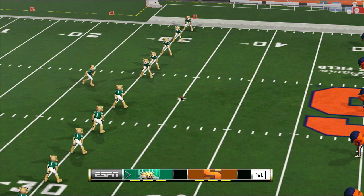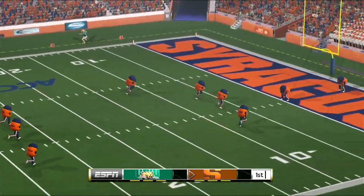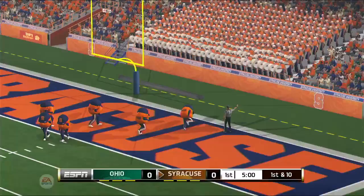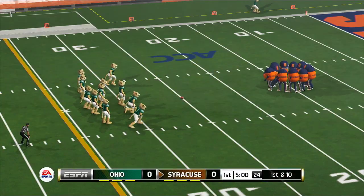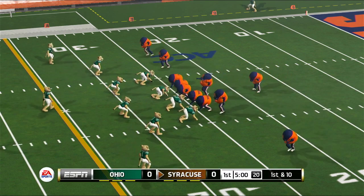We're ready to get this one underway as the teams are lined up for the opening kick. And he got all of this one. Great kick, and it sails out of the end zone for a touchback. The quarterback brings his troops out onto the field for the first drive of the game.